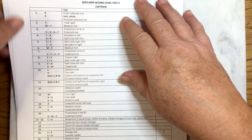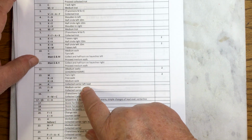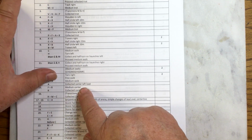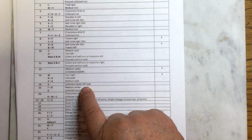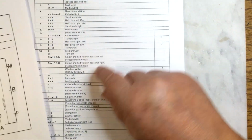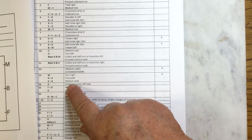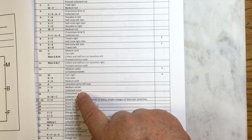This is test 2, 2023 USEF. Second level, test 2, and I can do collected canter left lead, and she's on the left lead, so I could do that. I could just have her going from A, there's A, and she just came from a medium walk, and then the collected canter to a medium canter to a collected canter.